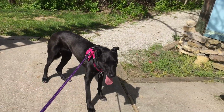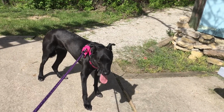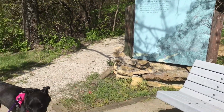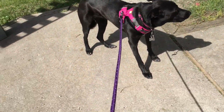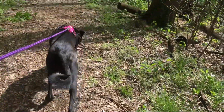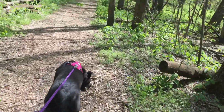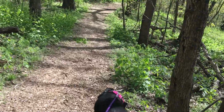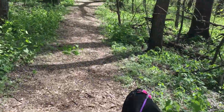Are you ready to go for a walk, sweetie pea? You want to go on the walk on the Loess Bluff trails? All right. There are 4 different hiking trails at the refuge. This one was a bit strenuous, as you'll see here in a little bit. But to be honest, I'm not in the best shape either.